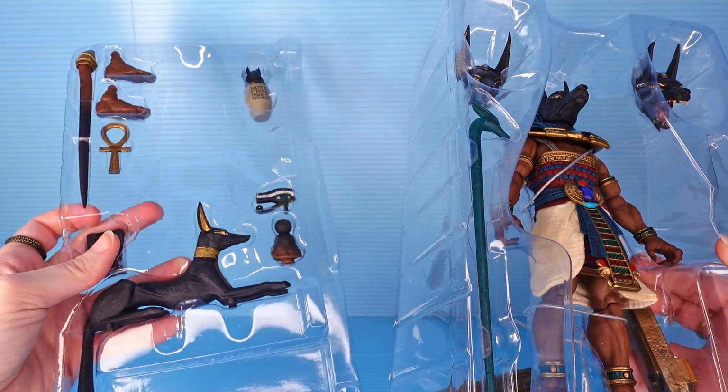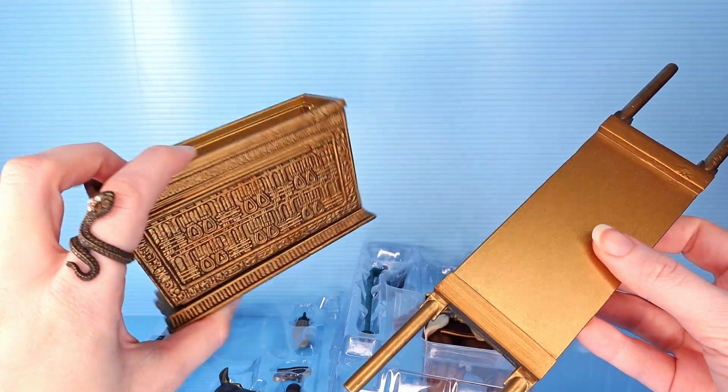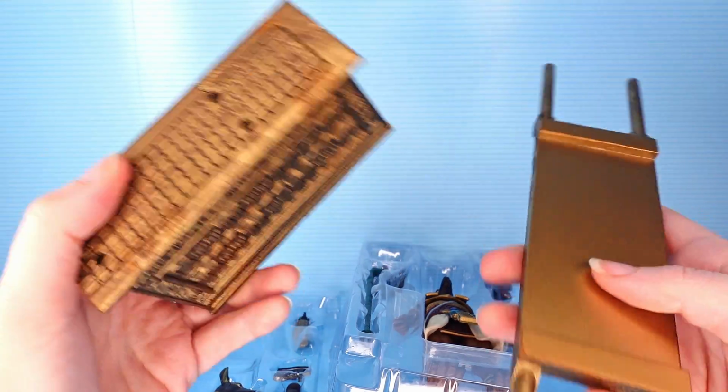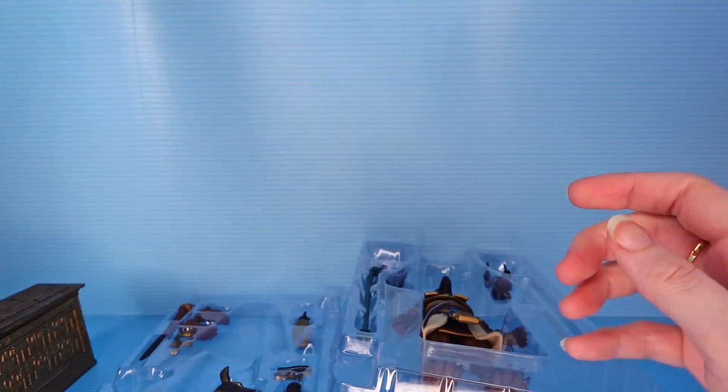So once again, we've got a two clamshell situation. Like I said, we've also got this thing that was in the bottom that pretty much falls out the minute you open the package. So be careful with that. This will require some assembly. But let's go ahead and get out the rest of our stuff.